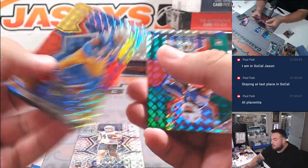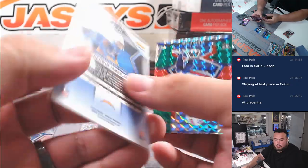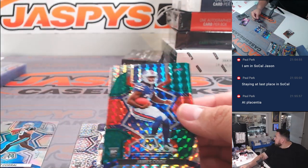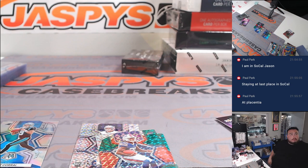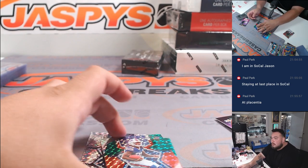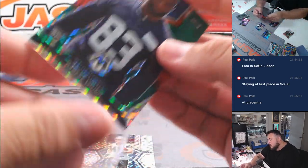Browns going to Don. And then, of course, Derwin James Jr. for the Chargers. Going to Jessen to 80. And then we got a James Cook. And then a Tariq Young.